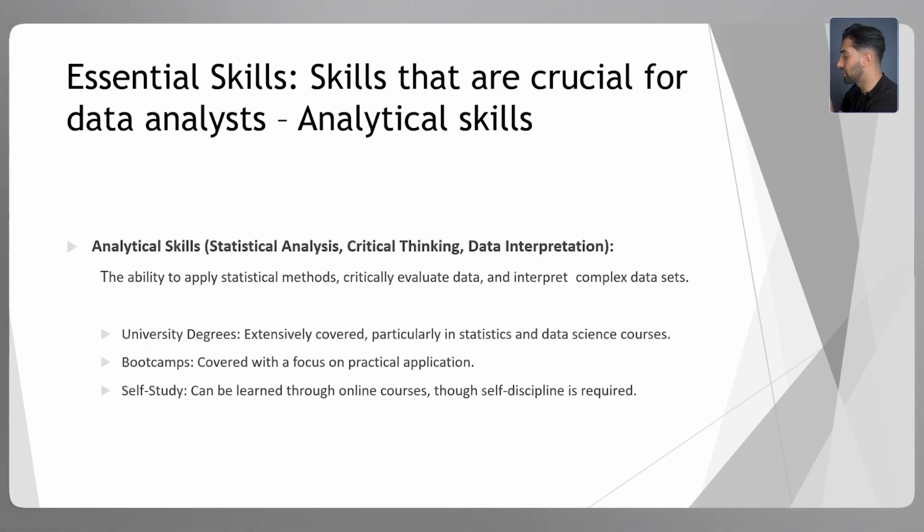So of course, university degrees score high on this, extensively covered, a lot of different subjects you can choose between, especially statistics, data science, a lot of subjects that might need theoretical knowledge over time. University degrees and time will always be a good combination. Again, boot camps, it's covered here also, and again the practical application stands high here. And I said it before, it's the same as with the technical skills. Make sure that you really understand what the boot camp is about then.